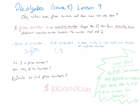Okay, and the last thing is: is there a formula for finding a prime number? Or a test that we could do that says, here, I'm thinking of this number, 17. Is it a prime number? Yes or no? Can I put it in this formula? Well, the answer is no. There is no formula for prime numbers. There's not a way that they're evenly spaced or anything like that. So we have a really hard time finding prime numbers.